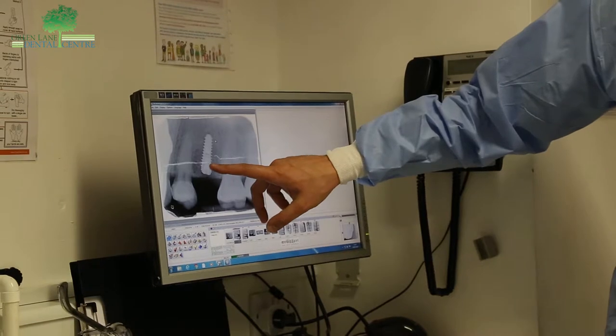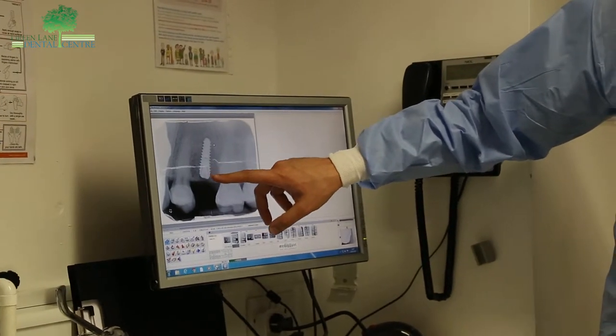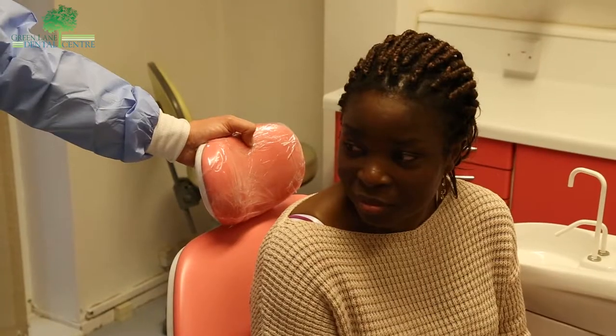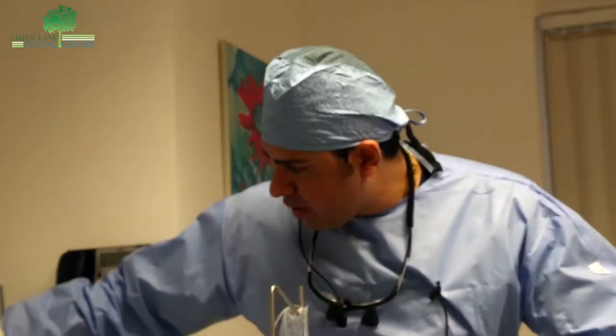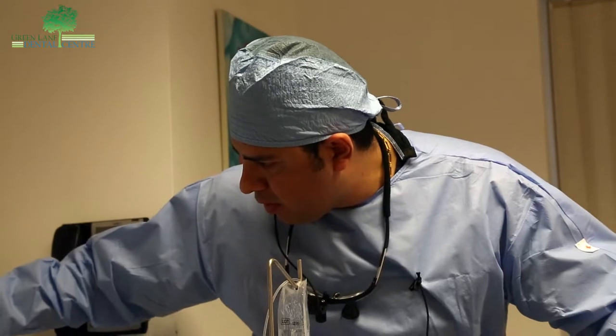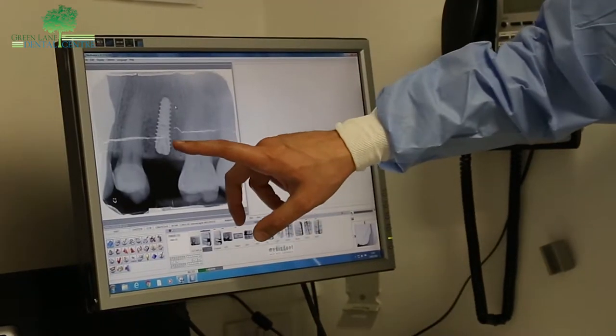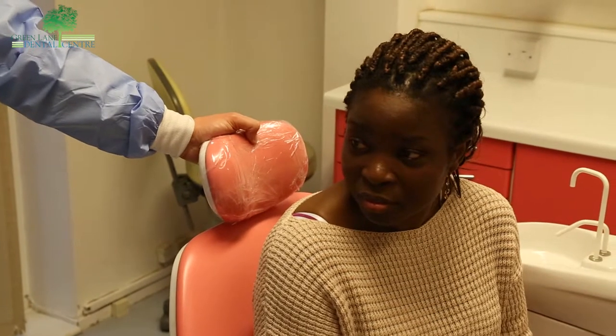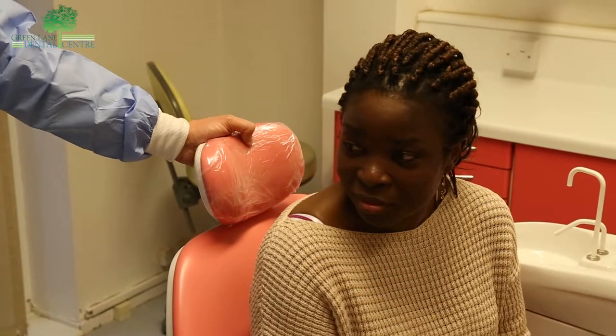So the implant placed for you was 4 mm in diameter and 11.5 mm in height, which is perfect for the area. As you can see, the end of the implant is exactly the same level as your tooth number 4. So we get a lovely crown in the area in 4.5 months' time.